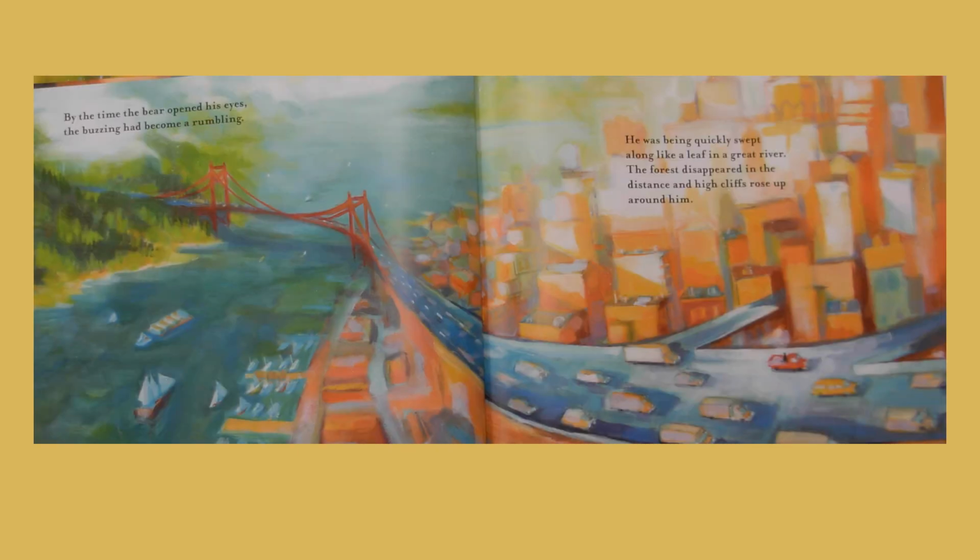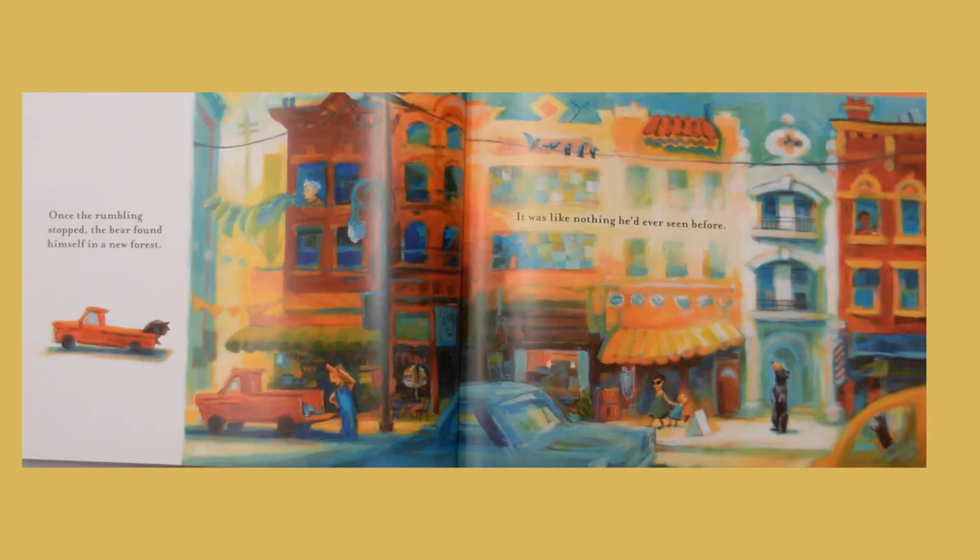By the time the bear opened his eyes, the buzzing had become a rumbling. He was being quickly swept along like a leaf in the great river. The forest disappeared in the distance, and high cliffs rose up around him. Once the rumbling stopped, the bear found himself in a new forest. It was like nothing he's ever seen before. He's not in the forest anymore, is he? That bear is in town.